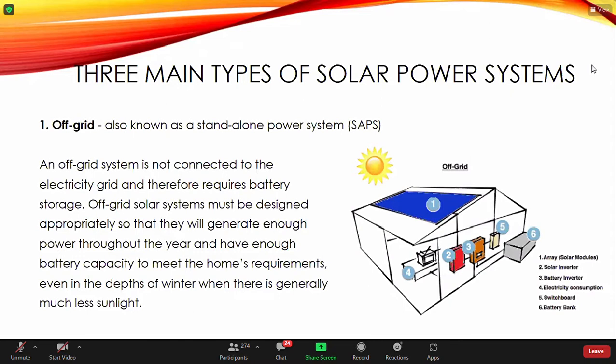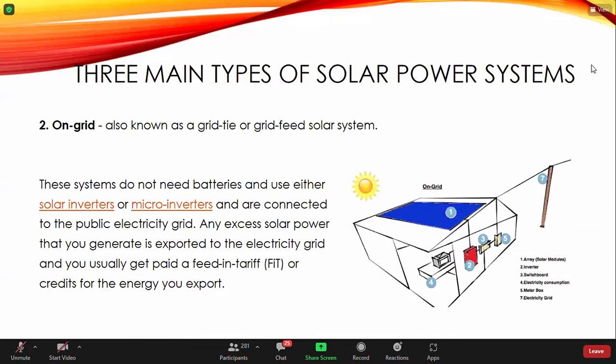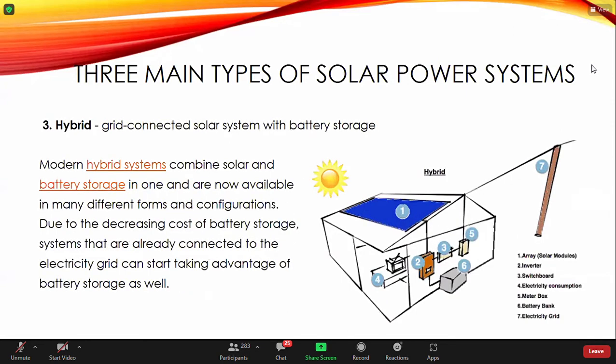So to simplify lang, off-grid, ibig sabihin, hindi na natin kailangan si Meralco. Meron na tayong sariling electricity source, which is yung ating solar panels. While on-grid, or also known as grid tie or grid-feed solar system, it is connected to a grid, connected tayo kay Meralco, and at the same time, meron ka ring solar panel. But the main disadvantage of on-grid setup is once na mag-blackout si Meralco, yung ating source of electricity, kahit tirik na tirik yung araw, hindi gagana yung system setup mo.